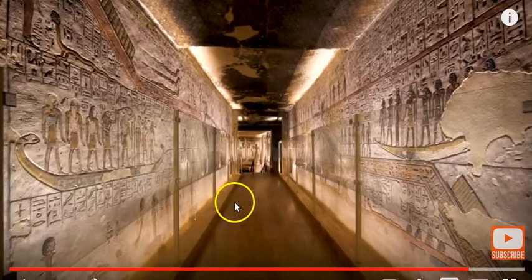And before you know it, you have a whole complex like Luxor has become, from the 1940s version to probably now. I'm sure it's an ever-expanding theme park.